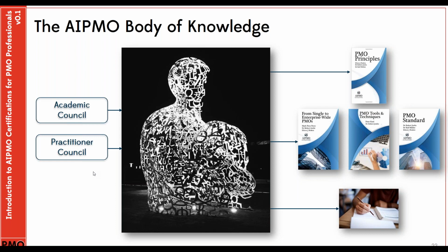And what the AI PMO are trying to do is to pull some of that and provide some standard text that will represent some of that body of knowledge, but the rest of the developing body of knowledge is the kind of things that we'll actually cover off in the courseware.